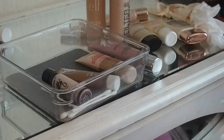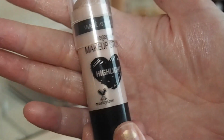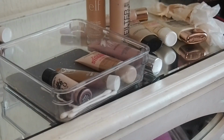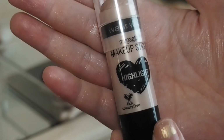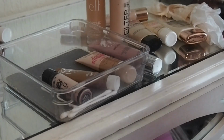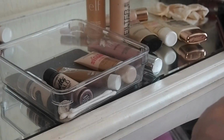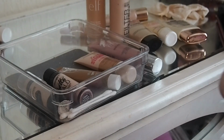And then I've got this Wet n Wild highlighter stick. This is only the second highlighter stick I've got, because I don't really use them. I got this from Courtney Shanice Reviews in friend mail. So that's it there. It is so, so pretty. Wet n Wild do the best products. I just wish we could get more of them. They brought out an Alice in Wonderland palette and it looks so amazing. But we can't get it here.